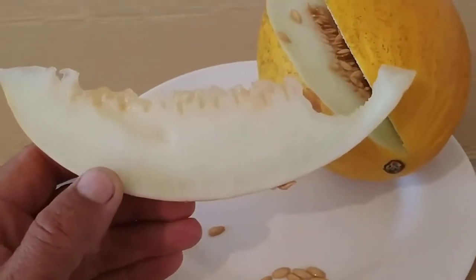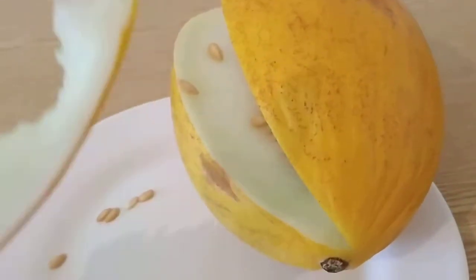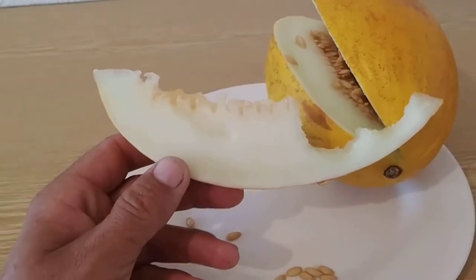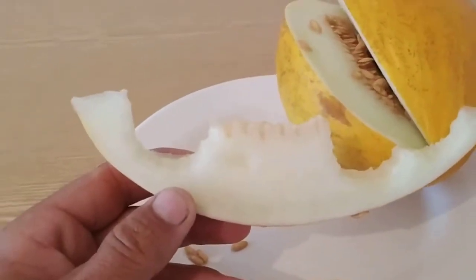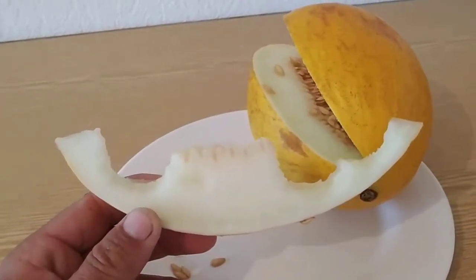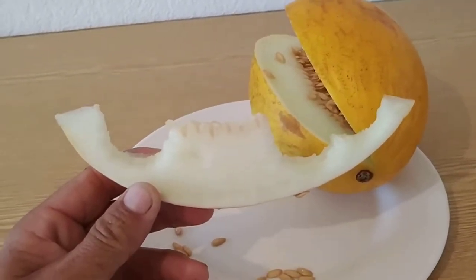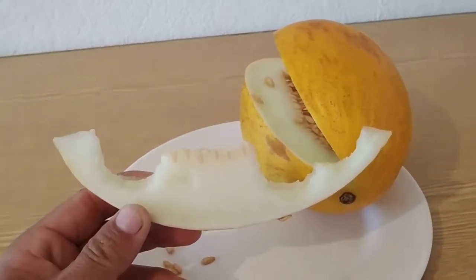Well, it's kind of crunchy. I chose the ripest melon in the supermarket and still it is ripe enough to be pleasant, but it could be even more ripe. How shall I describe it? Almost no smell except for some generic plant smell. Quite sweet.